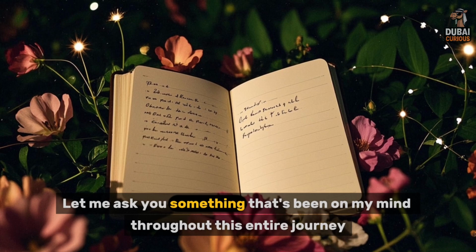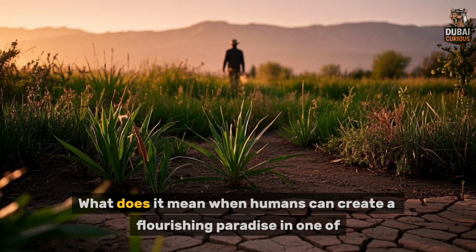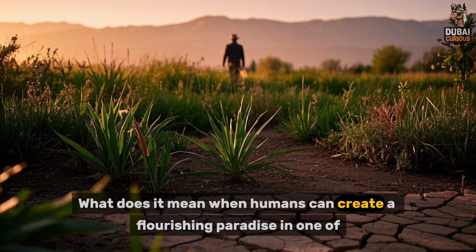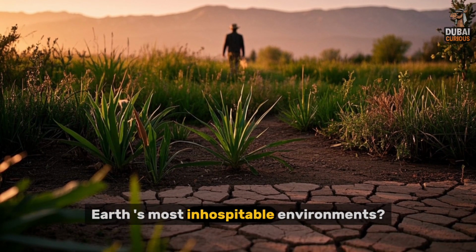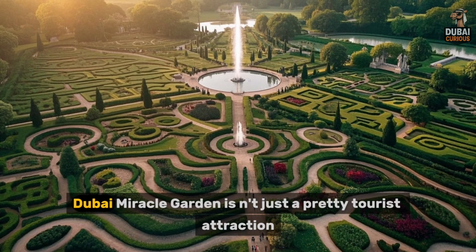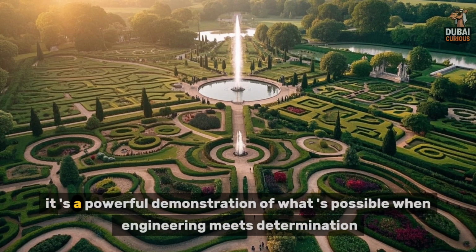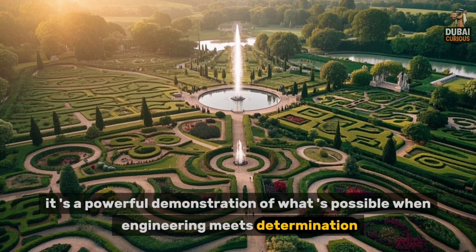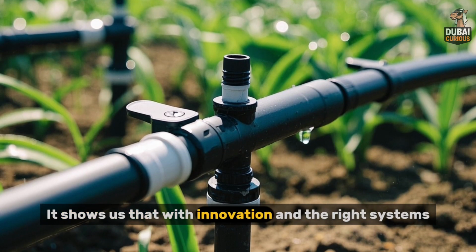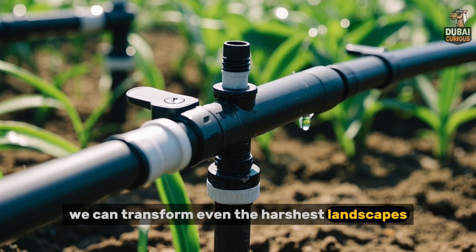Let me ask you something that's been on my mind throughout this entire journey. What does it mean when humans can create a flourishing paradise in one of Earth's most inhospitable environments? Dubai Miracle Garden isn't just a pretty tourist attraction. It's a powerful demonstration of what's possible when engineering meets determination. It shows us that with innovation and the right systems, we can transform even the harshest landscapes.